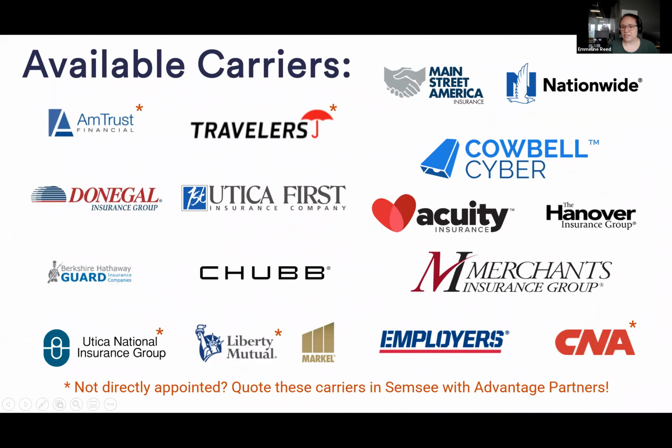We've currently integrated with a number of carriers. We have almost all of the major national carriers, along with some of the super regional and regional carriers. And if you see an asterisk next to the carrier on the screen, those are markets that you'll be able to access via Advantage Partners if you are not directly appointed yourself.